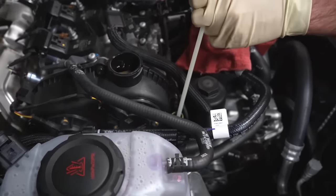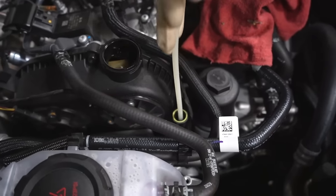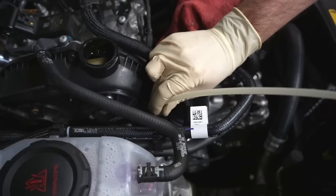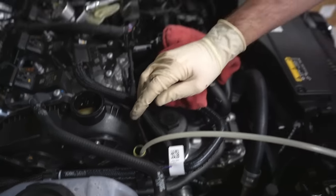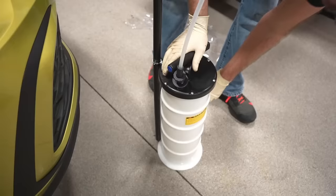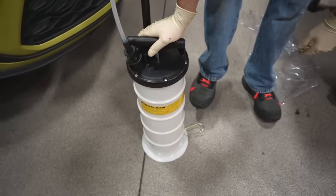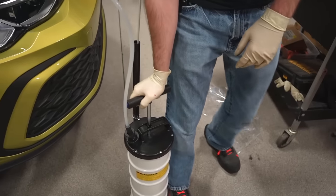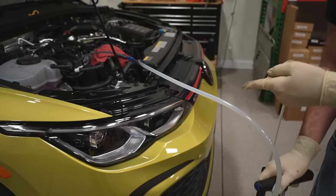So stick this guy just down the hole. And really, you're gonna wanna push it down until you hit the bottom. Just pull off a little, because you don't want it sealing against the oil pan or anything at the bottom. Then flip out our foot stand for stability, and we pump it up. Watch, just gonna slowly suck this oil.